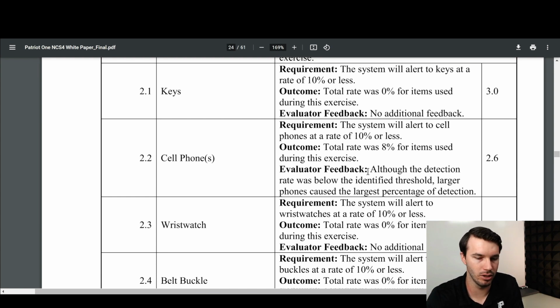Well, they had a note here that says, although the detection rate was below the identified threshold, larger phones caused the largest percentage of detection. I mean, again, valuable feedback. Okay, well, we need to work on these large phones. But if we're talking about whether it met the requirement, in this case, it exceeded or met the requirement, because it was less than 10. I don't see why that shouldn't be a 3 there. And there are multiple examples of this throughout the first report and the second report.